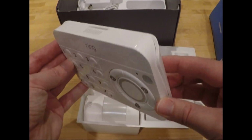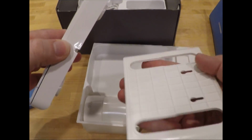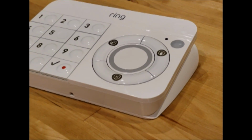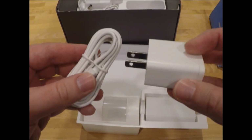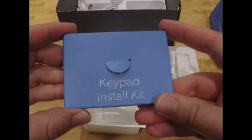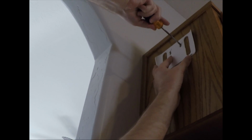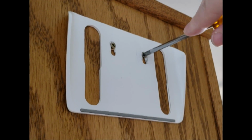And for the keypad, you'll see there's this reversible plate. So if you want to mount it on, say, a nightstand or a countertop, you have that option. You also have a power cable if you want to run power to it. You can power it with batteries, which I'm choosing to do, so I'll grab my mounting kit here, and I chose to mount it in a central location. Since there's a delay entry, you'll want to be able to get to your keypad pretty quickly.